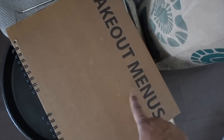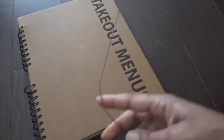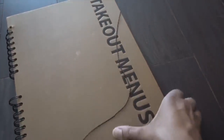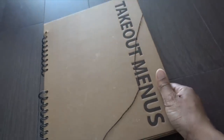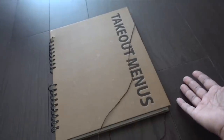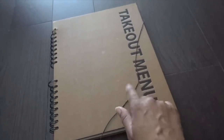Look at this. This is an end of an era. Take-out menu organizer from back in the day. This elastic thing is not even functioning anymore. Anyway, it's the end of an era because I'm going to get rid of this guy. No one ever uses him anymore. He's just hanging out for nostalgia value. It's a hot mess anyway. Goodbye. You were loved.